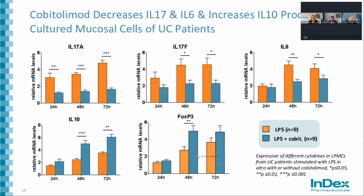We also see significant upregulation of cells expressing a specific marker called FOXP3. And these are T regulatory cells. And T regulatory cells are known to be very important in regulating the immune system and inhibiting the inflammation and keeping the immune system in balance. So we can see these immunomodulatory effects of reducing pro-inflammatory cells and cytokines and inducing anti-inflammatory cells and cytokines, both in the animal model and also in vitro in the test tube using cells from ulcerative colitis patients.